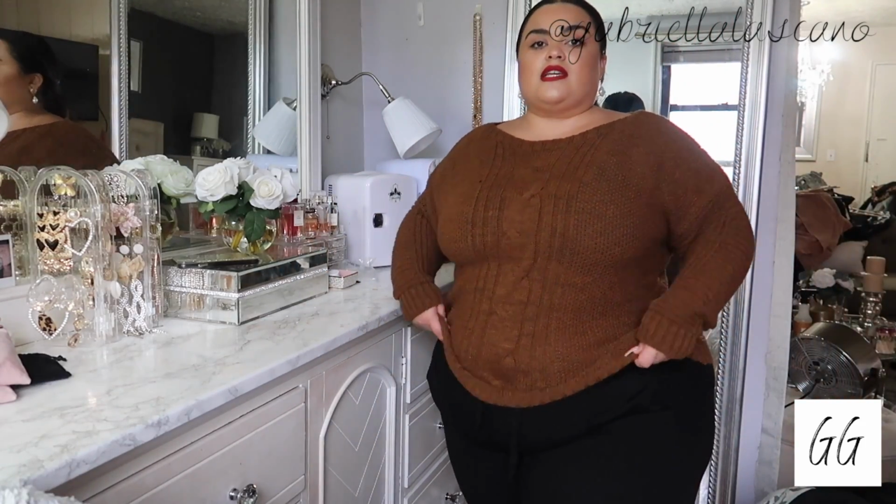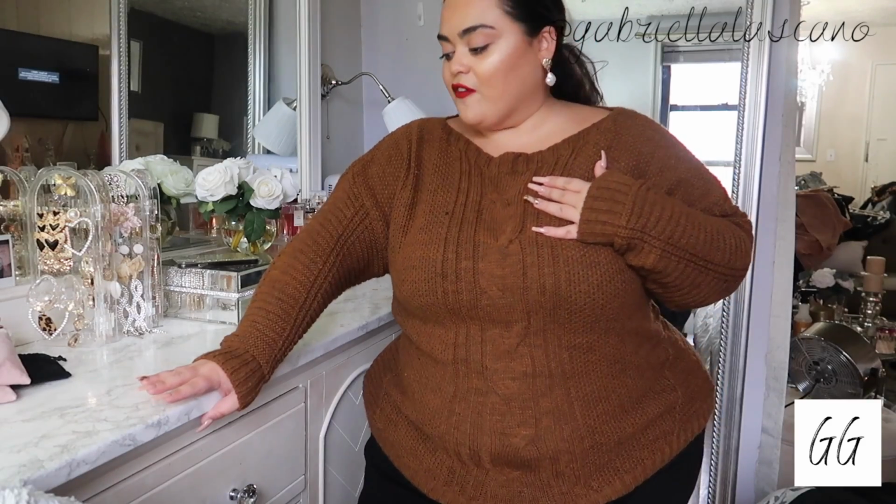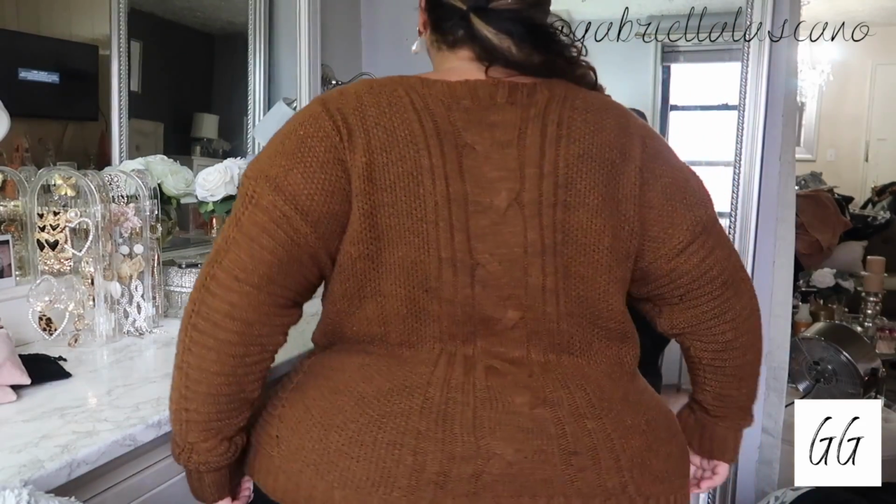I'm one of those people who don't like when tops are too short because my hips are big, so I just feel more comfortable when something gives me a little bit of slack around the hip area. Things that are just too short, I don't like. And then this is a really lightweight material. It's not a super heavy sweater. I feel like I could wear this and not get hot, so I love that. Just so pretty. I love the color.